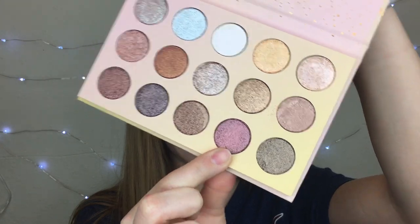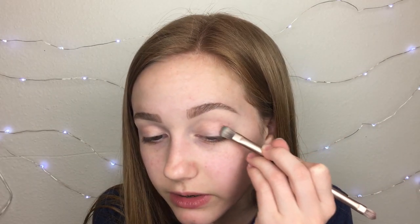Then I'm going in to this really like purpley type of shade, and I'm gonna use the Urban Decay brush that came with the Naked 2 palette. I don't really use these brushes that often, so that's why I'm using it. Pleasantly surprised with how this is working out. This shade is actually making this look better. Okay, I have faith in this look now.